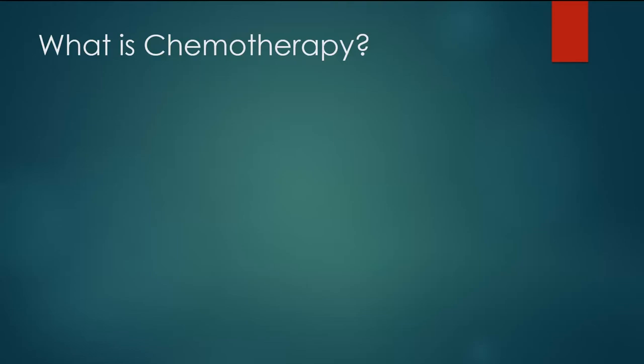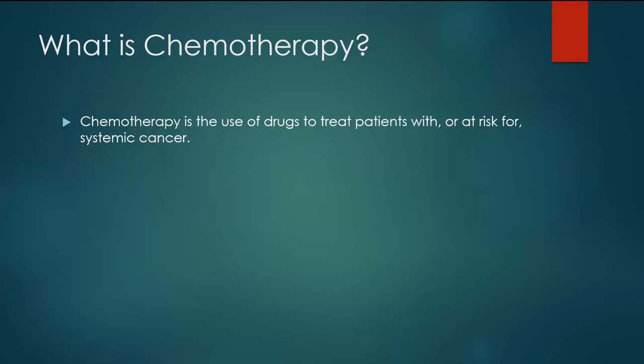So if we turn a little bit to talk about some treatment-related concepts, probably the first one to get over is, what is chemotherapy? Chemotherapy is the use of drugs to treat patients with or who are at risk for systemic cancer. And you really should think about chemotherapy as being a total body treatment.